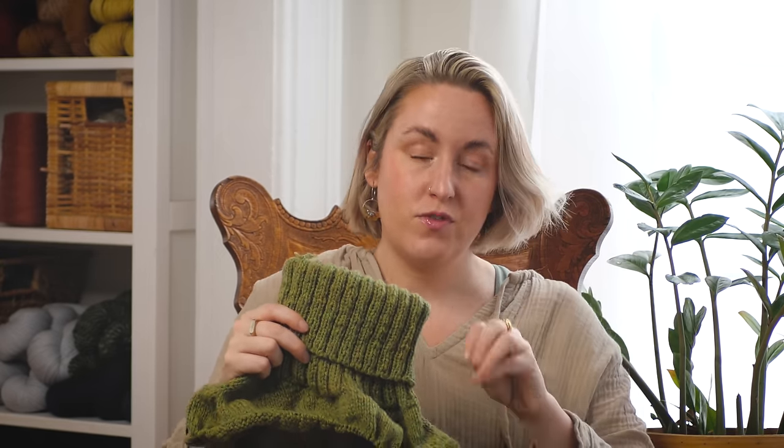The reason I chose this pattern is for a couple of different reasons. First of all, I have never knit a pattern by Ailbíona McLochlainn, but I have been eyeing her patterns for quite some time now. She seems like a really cool person, and I just wanted to try knitting her patterns.